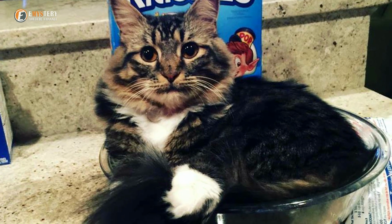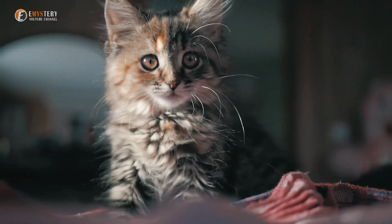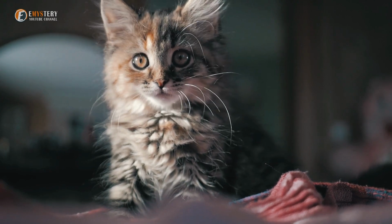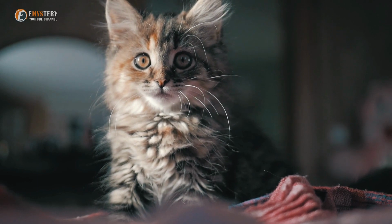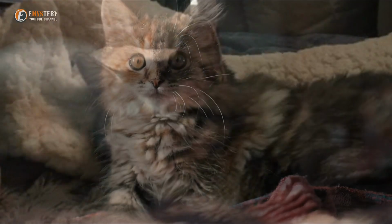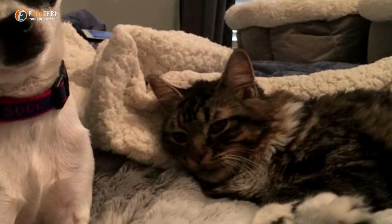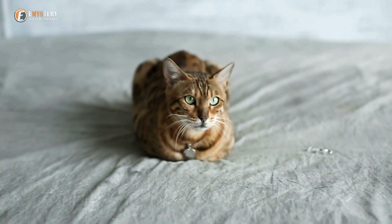Rue may not be physically big, but she's got a huge personality and a big heart. Rue is definitely a people person, and according to Russ, just looking at her will make her purr. But her love isn't limited to humans. Russ's dog Skeeter has also adopted Rue as his fur sister. Russ told the Dodo that Rue follows him around like a shadow, and they're always together. In fact, Rue is always showing love to people and animals she's never even met.